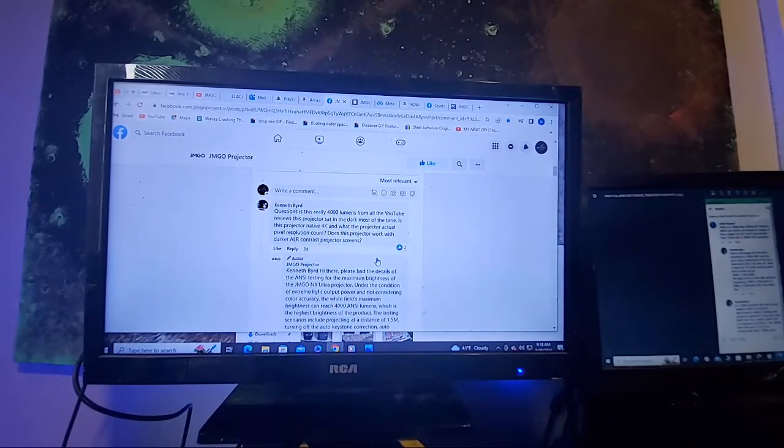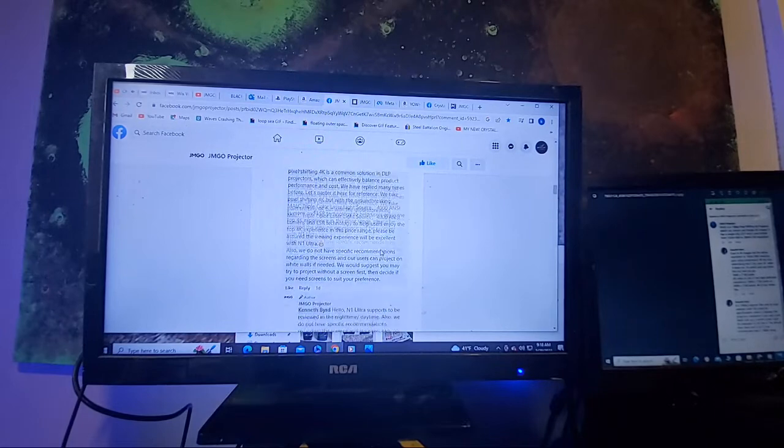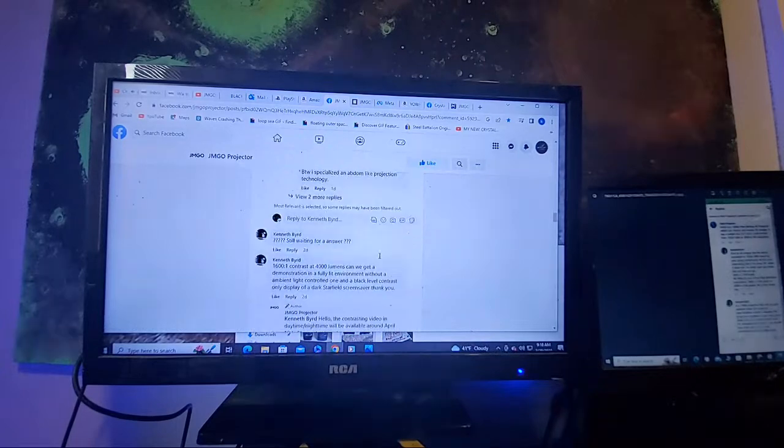True 4K is going to be 3840 by 2160 or 4096 by 2160. That's true 4K. So next question to ask is, what is the actual pixel count on the projector? Because if you have 4K, you don't need pixel shifting. So since you are using pixel shifting, what is the projector's actual pixel count? So basically, we got it. The actual pixel count with this projector really is, it's a 1080p projector.